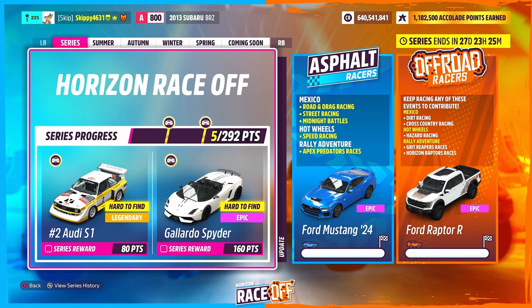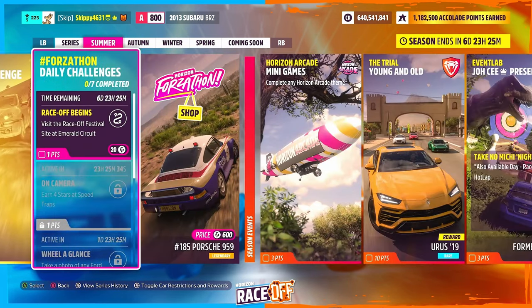I'm interested to know, which team are you on, team asphalt or team off-road? Which car are you working towards getting unlocked first, the Ford Mustang 24 or the Ford Raptor R? With that in mind, let's jump on over to this week's Forzathon shop and take a look.